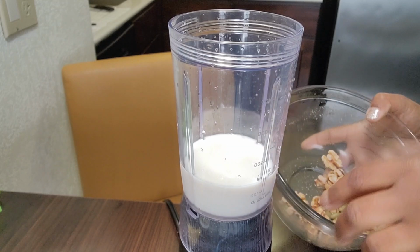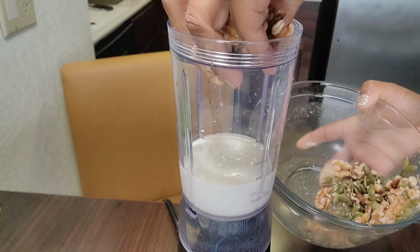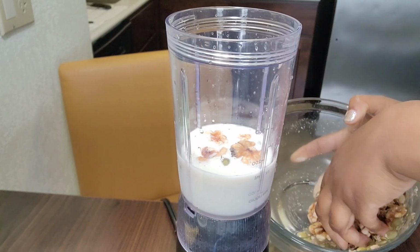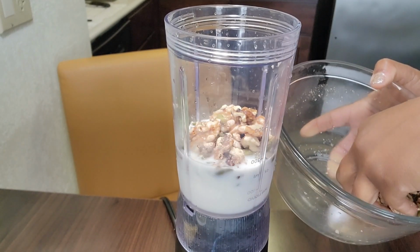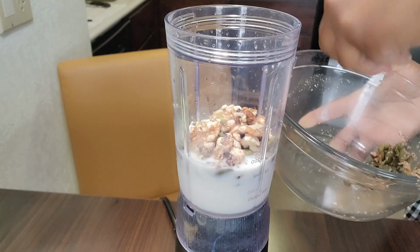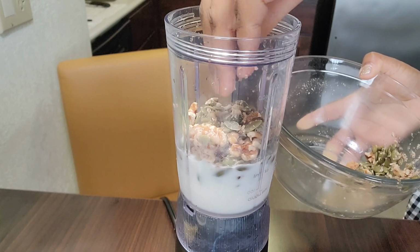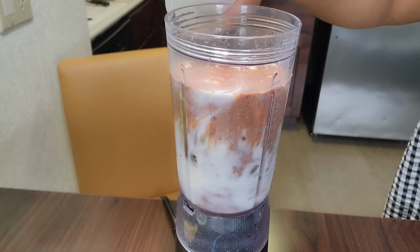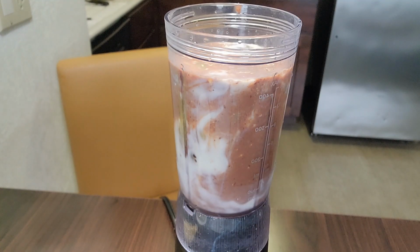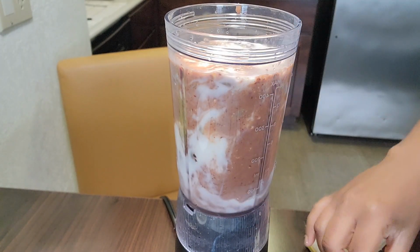I'm going to start off by adding in my walnuts, pepitas. I want this to be the bulk of the firmness so that I don't have to add too much banana. The banana is going to make it pretty smooth. That's our peanut butter chocolate mix. I'm going to use about half of the banana.